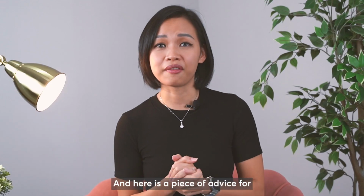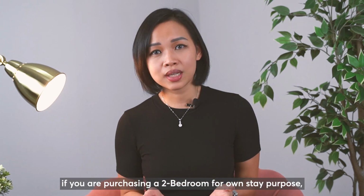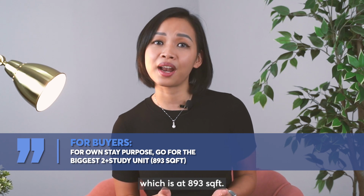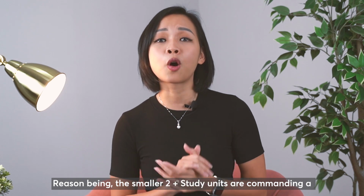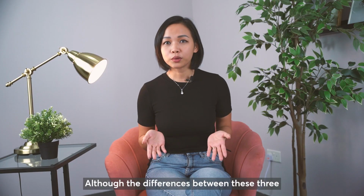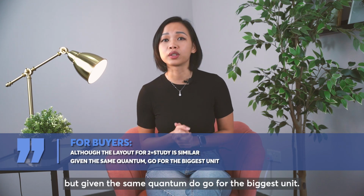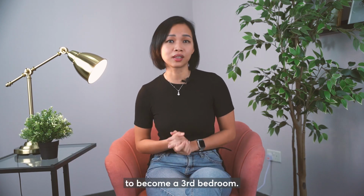And here's a piece of advice for buyers who are looking to purchase 2-bedroom in the Palette. If you are purchasing a 2-bedroom for own stay purpose, I would suggest for you to go for the biggest 2+ study unit, which is at 893 square feet. Reason being, the smaller 2+ study units are commanding a slight premium over the biggest 2+ study. Although the differences between these three 2+ study layouts are not noticeable, but given the same quantum, do go for the biggest unit. The study area can potentially be transformed to become a 3rd bedroom.